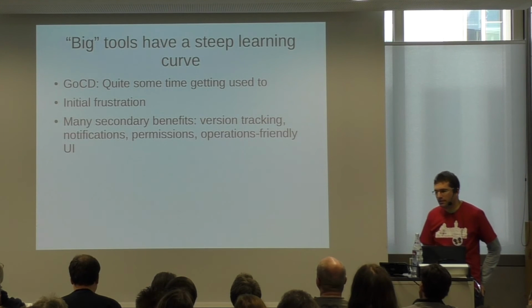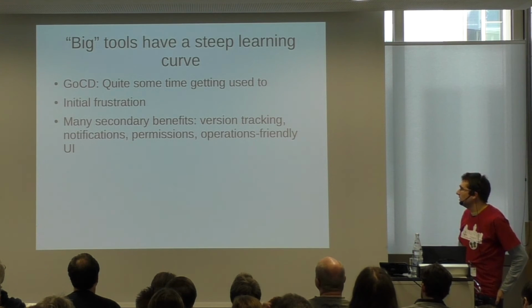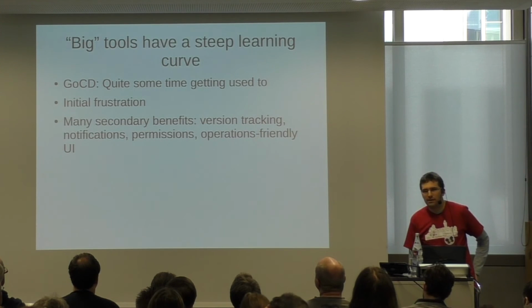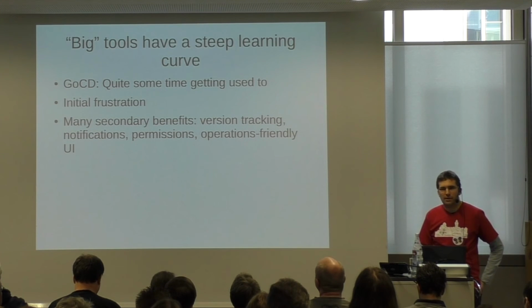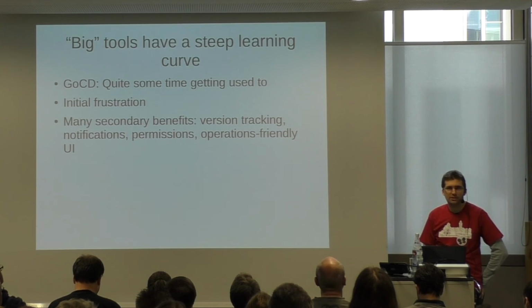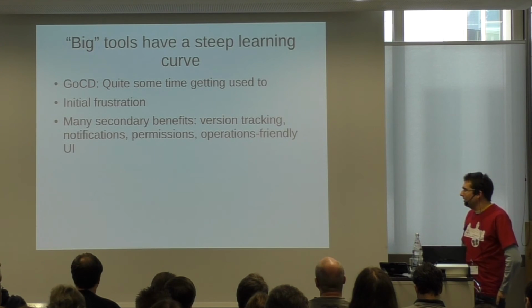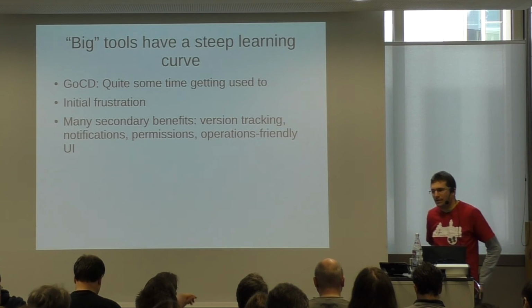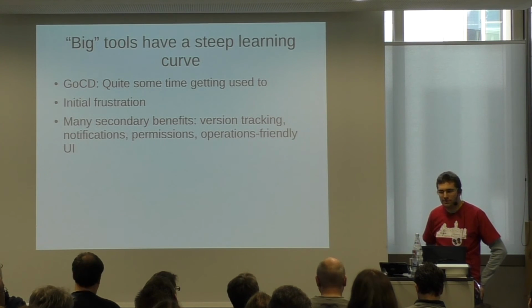I also found that the big tools like this Go continuous delivery have a rather steep learning curve. So at the start, I was quite frustrated, and I was actually considering writing my own shell script to do that whole pipeline automation. But after getting used to it, I realized that there are many benefits to using an existing tool. It does quite some work.